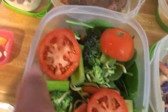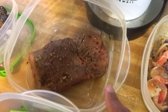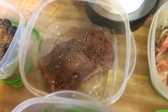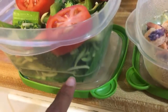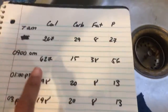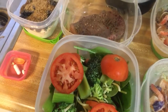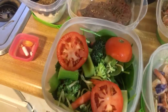My 9 a.m. meal, I decided to treat myself today because I like to change things up. This is about 7.5 ounces of steak, and it's pretty raw. I like to eat my cow like it's still mooing, mainly because it keeps a lot of the protein in it, and it's just juicier. Then over here, I have 2 ounces of baby spinach, and about 2 ounces of stir-fry mix with a celery stick and a tomato. The total macros for this is 627 calories, 15 carbs, 38 fat, and 56 protein. As you'll see, I like to eat my heavier meals in the morning because normally I work out and my body's burning it. As the evening tapers off, I eat lighter and lighter.